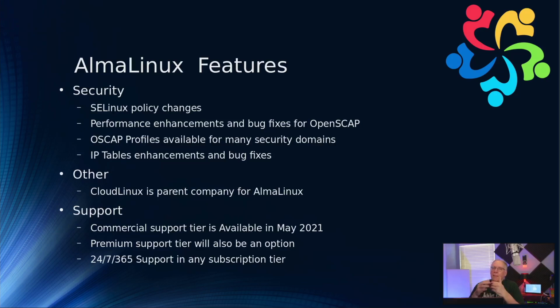Now, OSCAP takes the extra step that once it finds a deficiency, it will create a shell script, which comes from a third-party vendor that does a lot of work with the CVEs. So they will actually create shell scripts to remediate that particular deficiency in the security baseline. Once you're done, you can run the scripts that are generated, and then those will run against your system to remediate the security issue that was found during the OSCAP run. So that really makes things a little easier for you. At least it will help. IP table enhancements and bug fixes, talked about that before.